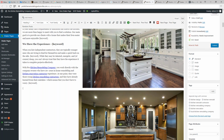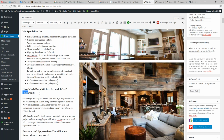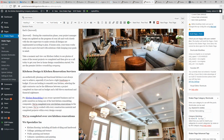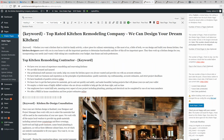I have some images in here, so the only content I spin is the short codes that you see in here over and over again. Those are just my keywords. Then I have a few different images that are going to be spun, so when you build it, it's going to choose one image from in here or from the page. And then I also spin videos for each post. I hope that answers your question.